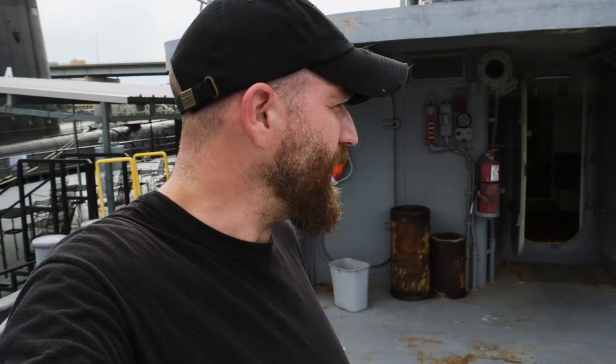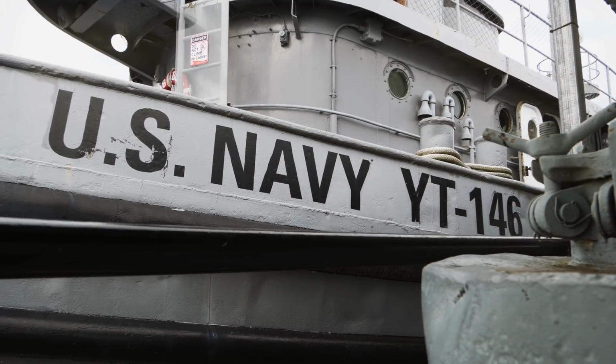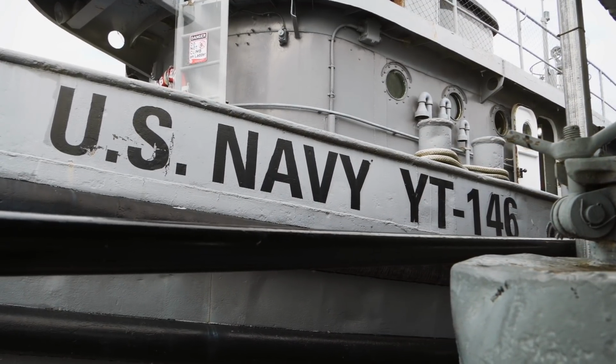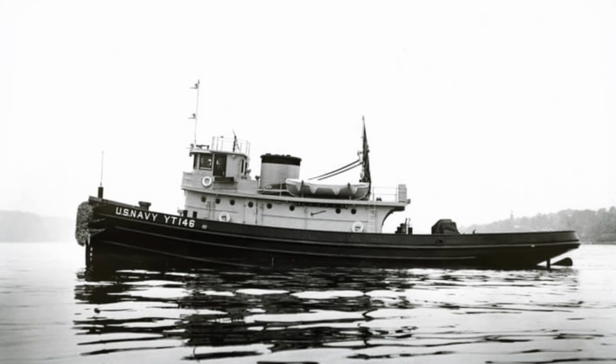All right, well, I am currently boarding the USS Hoga, and I'm standing on the main deck right now. And as I've mentioned a few times already, the Hoga is a tugboat, so one of the things that this vessel would do is what you would expect a tugboat to do. It would pull larger vessels through canals and through constricted areas.